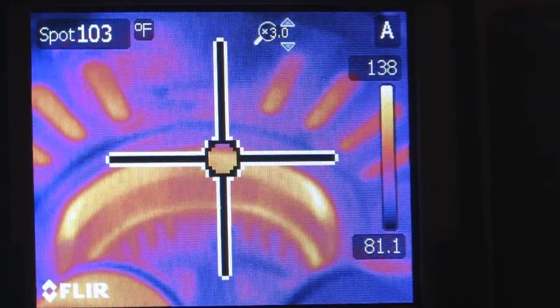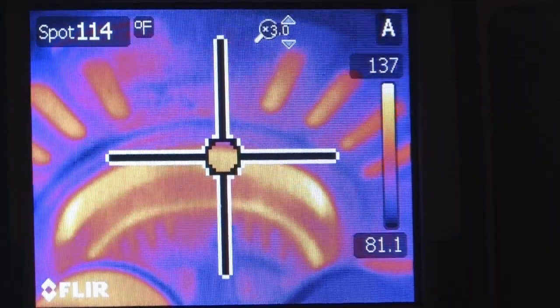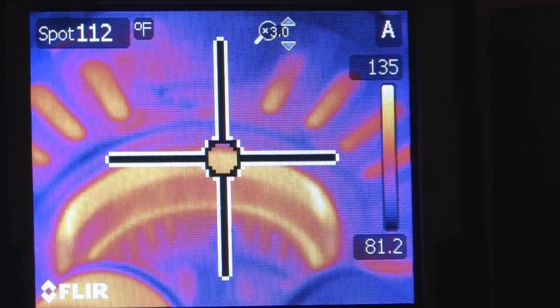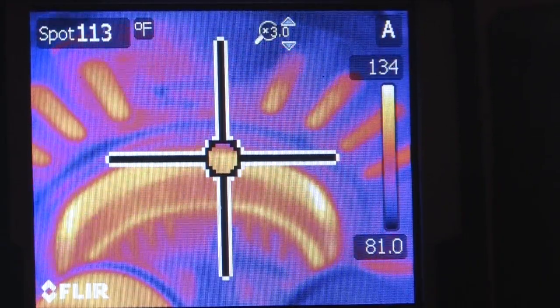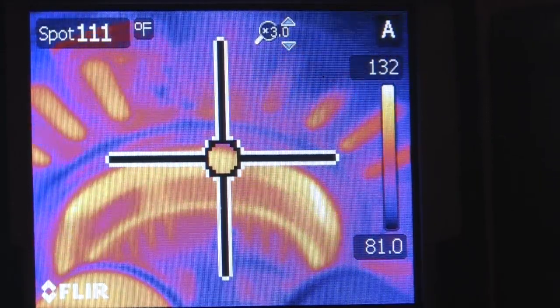Meanwhile, the air is moving across our skin and it feels comfortable. The infrared camera confirms that the ceiling fan temperatures that are being emitted are ranging between 140 and 80 degrees. Again, one of the last things that you would want to do in your house when you're trying to cool it is to contribute by adding heat into the house. So be mindful when using ceiling fans.